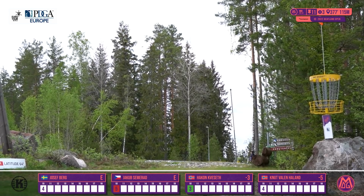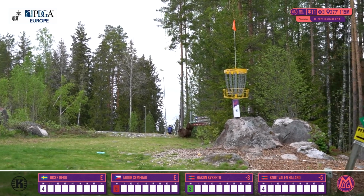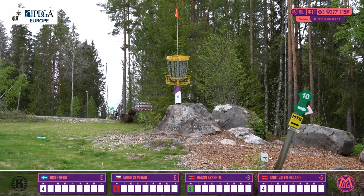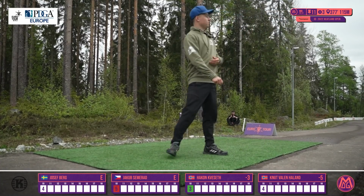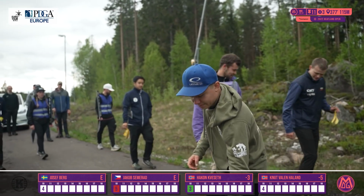Okay, a little less angle than the other guys. Oh, and this is flexing out. This is what you want. He actually got the full flight on it, not just a pure anhyzer. That's a nice shot. He will be well inside the circle. Jakub putting for birdie.